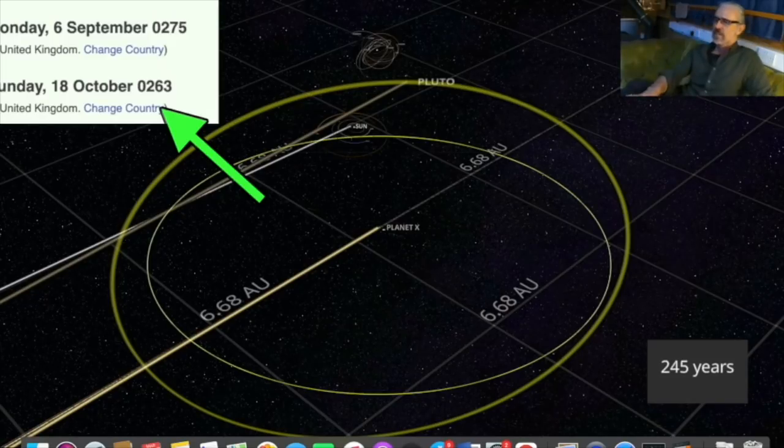But we're going to stop here at 263. Because 263, notice we're coming to a crossing point here, and this is these points. From here, it's above the ecliptic of the Planet X system, and when it comes through here, it drops below the ecliptic of the Planet X system. So we have these really close proximity passage points where we get our points of crossing. This is where all the fun starts.